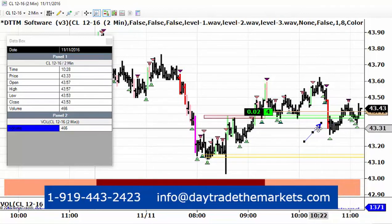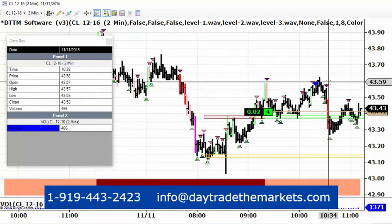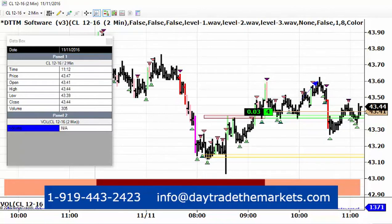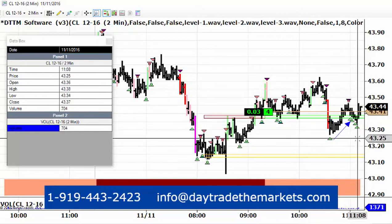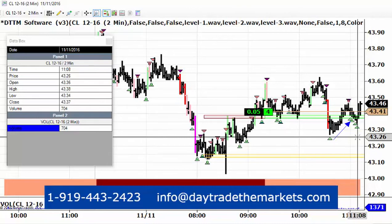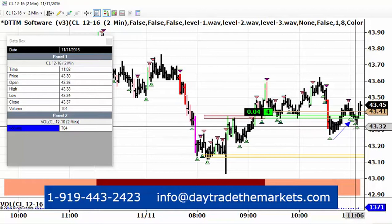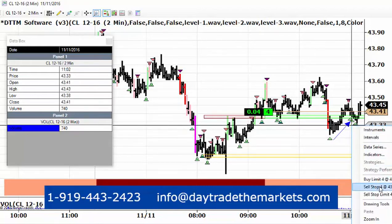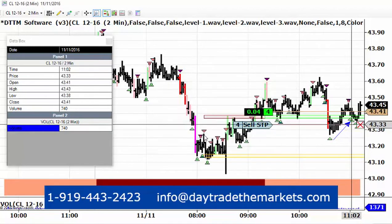So the next objective is up in this area, roughly in the 60 area. First of all, I need to put in a sell stop just below this last dip right here. The low of that, as you can see over on the data box, is at 43.34. So I'm going to place my stop at 43.33 sell stop. So that's an 8-tick risk on this trade.